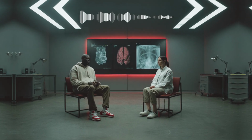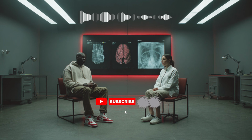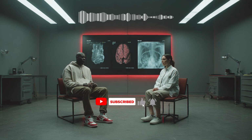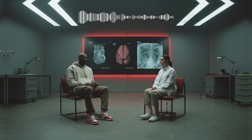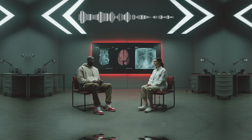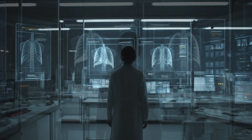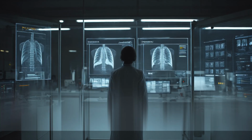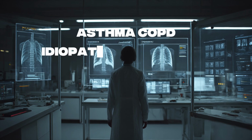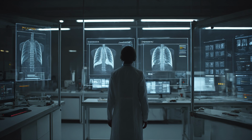All right, now this next section from the sources was one I found, well, particularly eye-opening. It's about a connection between diabetes and lung disease. Honestly, that's not an association I typically make. Exactly. And the research suggests maybe we should be thinking about it more. It's possibly an underestimated link. The findings were pretty broad, pointing to associations between diabetes and a whole range of lung conditions. Things like asthma, COPD, idiopathic pulmonary fibrosis, pulmonary hypertension, even lung cancer. It's quite a diverse list.